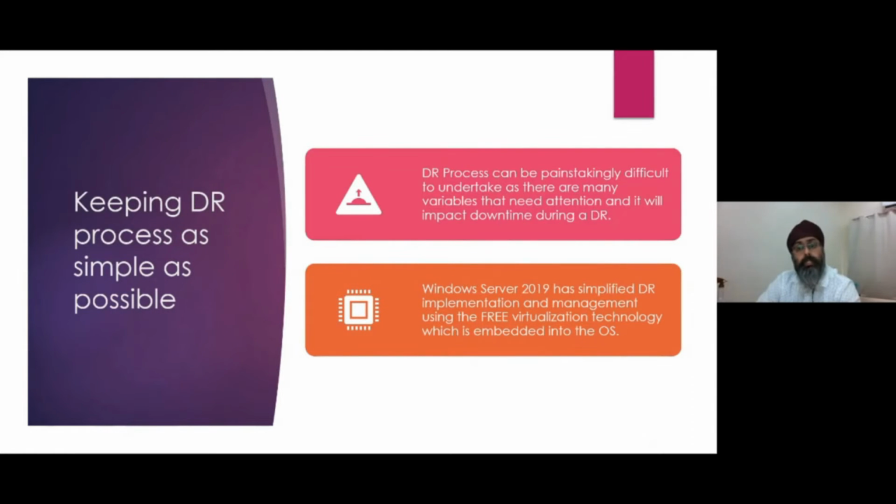Depending on DR solutions, it can be painstakingly difficult to manage and undertake. So keeping it as simple as possible is a very big factor in making sure DR is manageable even by a smaller recovery team or an individual. Windows Server 2019 has managed to provide some simple undertakings of DR scenarios. The best part, it's free. Bundled with Windows Server 2019, which takes advantage of virtualization technology, which is also free, provided by Windows. So software-wise, it's all free. You can't really argue with that.